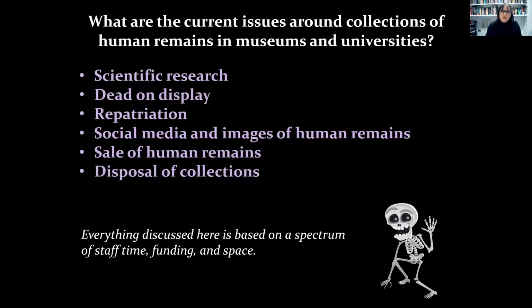So what are the current issues around collections of human remains in museums and universities? Well, there's many, but some of the primary things that I work with are scientific research, looking at the dead on display, repatriation, and that's the return of remains to the country of origin, social media and images of human remains. And then I'm also part of a task force that looks at the sale of human remains, and this is linked to things like disposal.